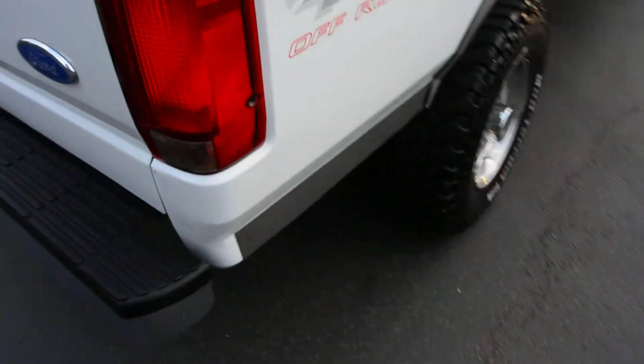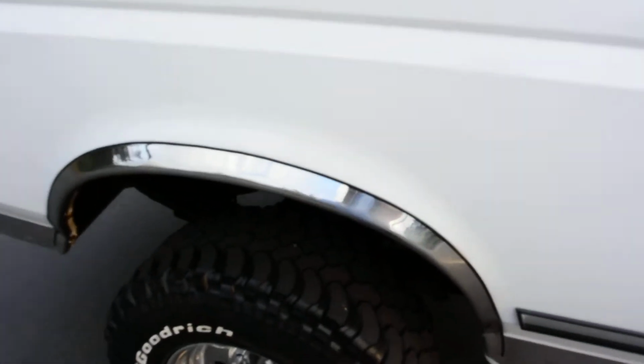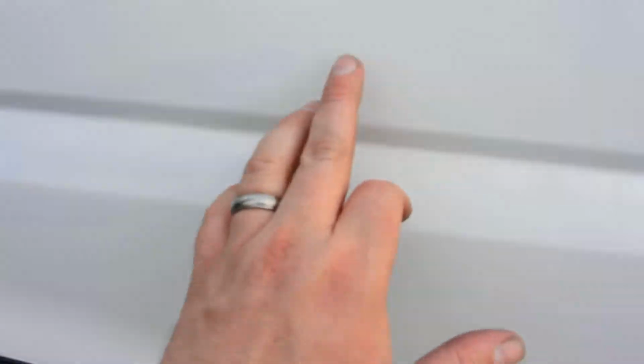It's getting late in the day. I was trying to squeeze this video in, but you could tell by the pictures that it's this frost white. It's, you know, bright white.